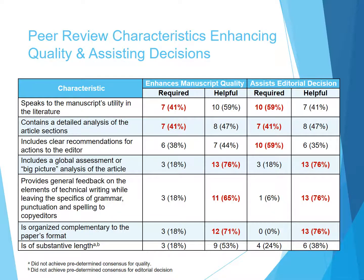Next, we look at peer review. These are characteristics of the review that can enhance the quality of the manuscript, but also assist the editor with their decisions. Similarly to a previous slide, if it enhances manuscript quality is in the middle, and assisting with the editorial decision is on the right side.